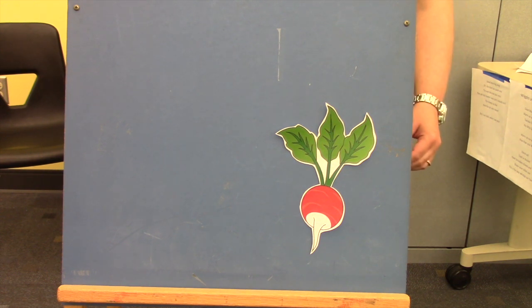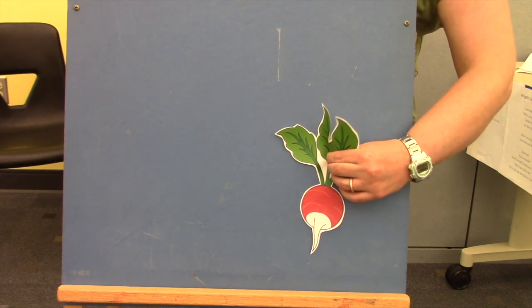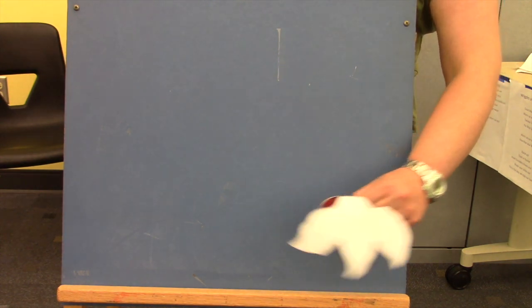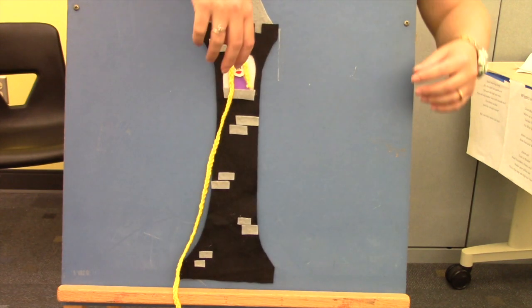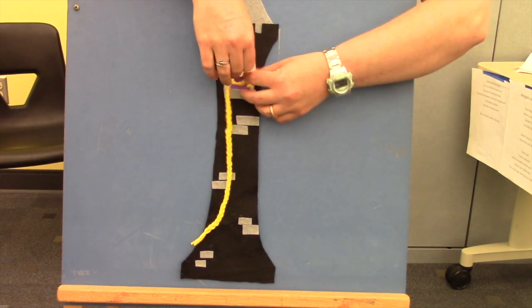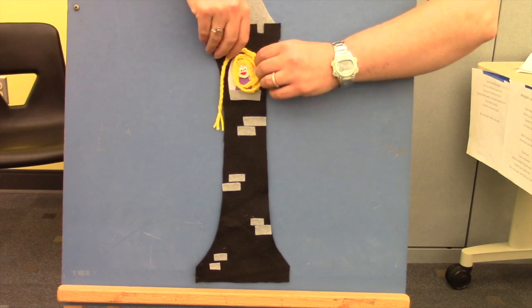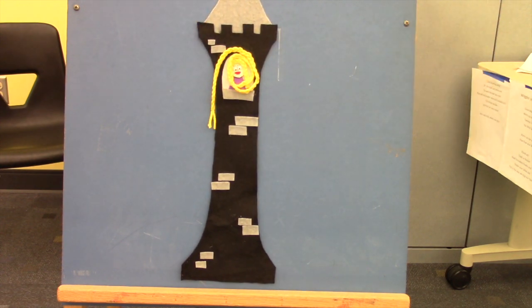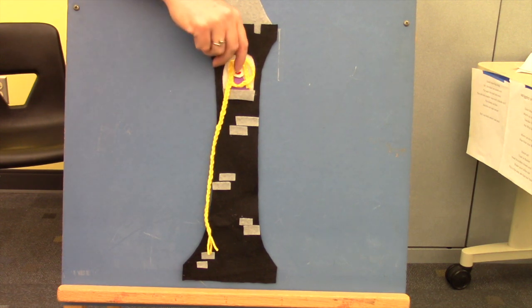Rapunzel was the loveliest girl in the world, with hair as fine as golden thread. When she reached the age of 12, the witch, who wanted to keep her all to herself, shut her up in a tall tower in the middle of the woods. The tower had no door, no staircase, and only a window at the very top. When the witch wished to enter the tower, she called from below, "Rapunzel, Rapunzel, let down your hair." Then Rapunzel would uncoil her long golden braid and throw it down from the window so the witch could climb up.